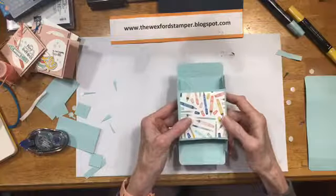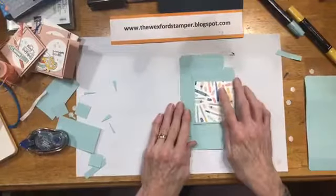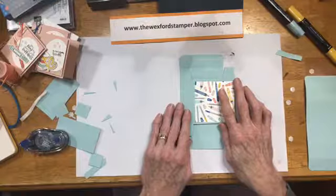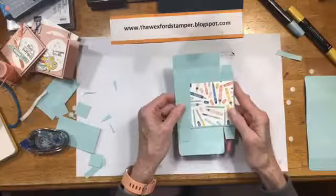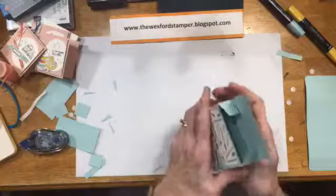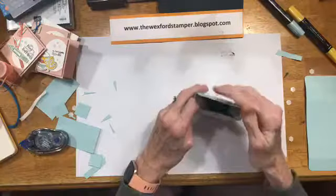And you could make the box like this and just make multiples of them and just store them somewhere. If you have places where you have, you know, gifts and gift bags stored, this would be a great way to do that, because you can't crush it. But then when you're ready to have it for your cards, you can just fold it up and put it together like that.